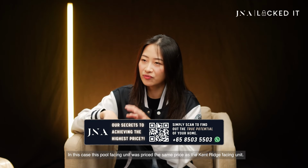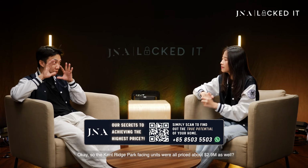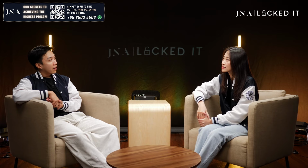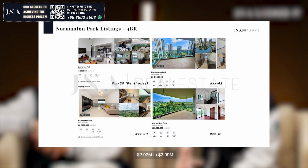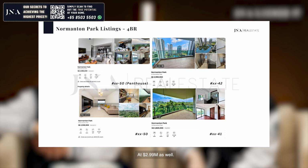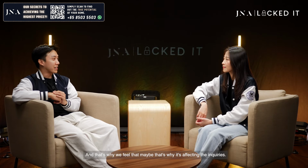In this case, this pool facing unit was priced the same as the Kent facing units. The Kent Park facing units were all priced about 2.92 to 2.99 million, and this pool facing one was priced the same at 2.99 million as well. That's why we feel that maybe that's what was affecting the inquiries.